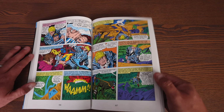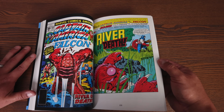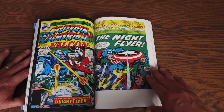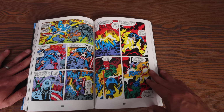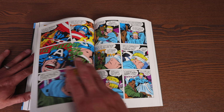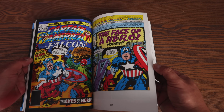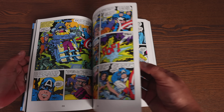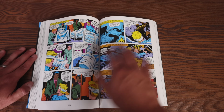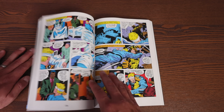I did want to look at this issue right here, 213, that is inked by Dan Green. Just kind of comparing it to when Jack Kirby and Frank Giacoia were working together. Just like those big bold lines compared to Dan Green. Dan Green was one of my favorite inkers. But just how different it looks, you know, compared to the stuff here. Or even the issue that precedes it, like right here. So even when Jack Kirby's inking his own stuff. But yeah, this is Dan Green. Man, he had been at the game for a long time.